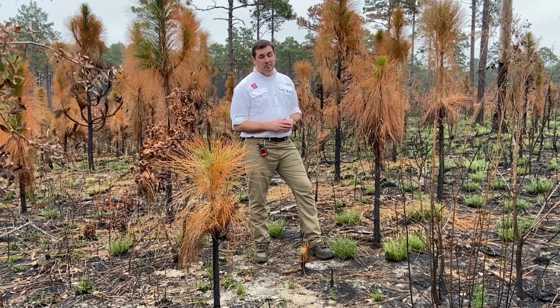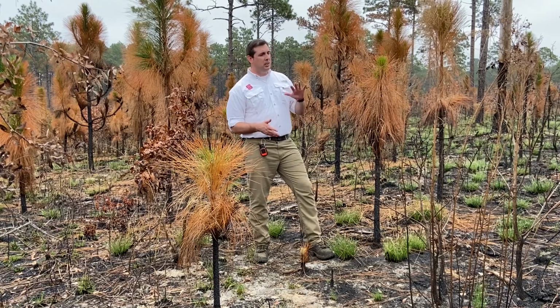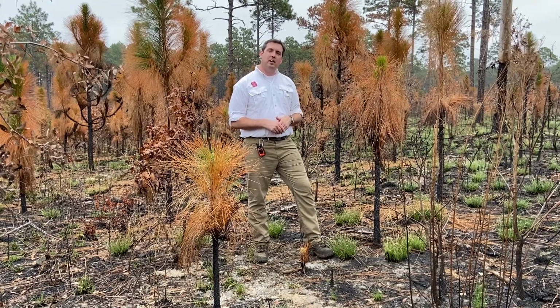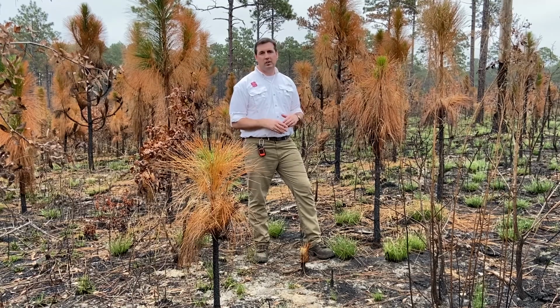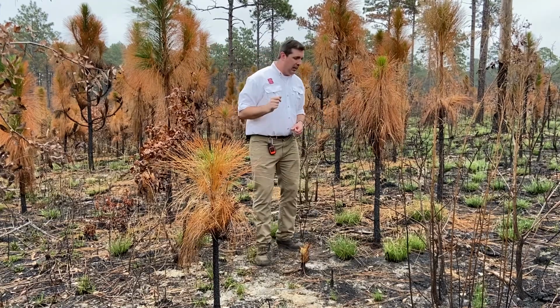The overstory prior to a variety of things that happened out here was pushing about 80 to 90 square feet of overstory of large diameter longleaf pine. We did have red-cockaded woodpeckers in this stand. In fact, there still are some. You can hear one chirping right over there.